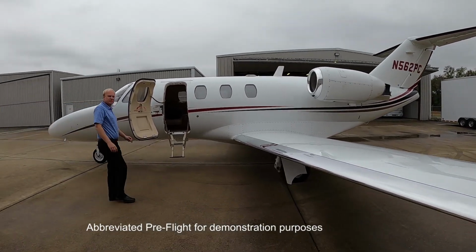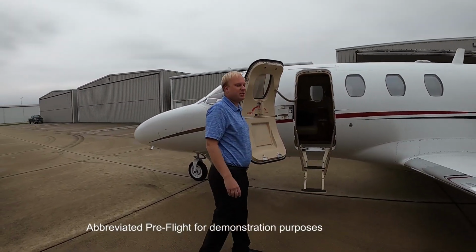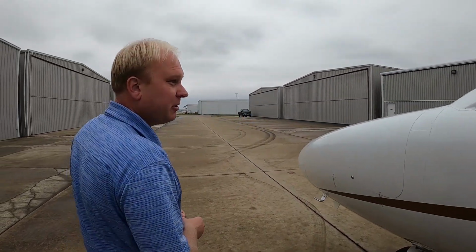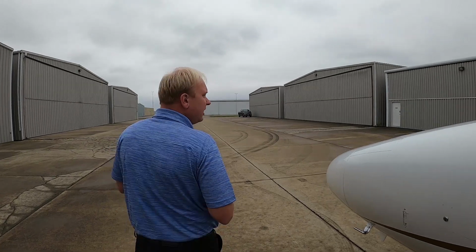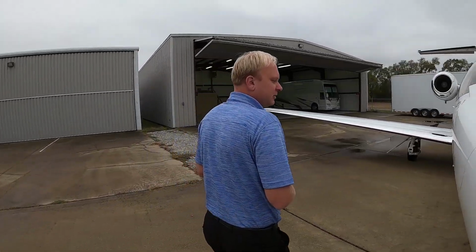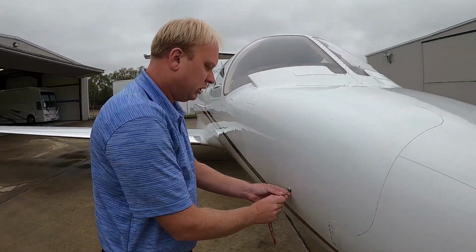I'll do a quick walk around together on the CJ. It's a pretty standard pre-flight. The big difference with this one is, since there's such a big avionics upgrade and they remove so much weight, is the amount of extra ballast we've got to carry in the nose if we're flying single pilot. It's about 150 pounds of ballast if we're topping the tanks and flying with just one pilot.